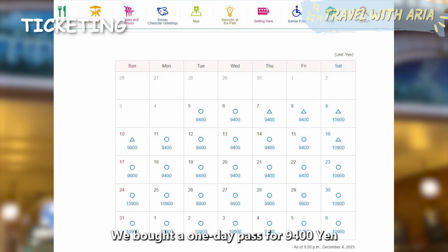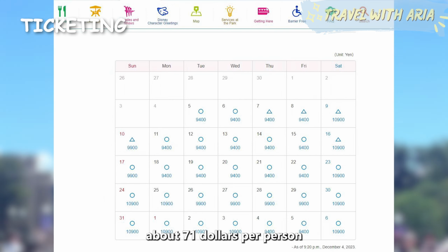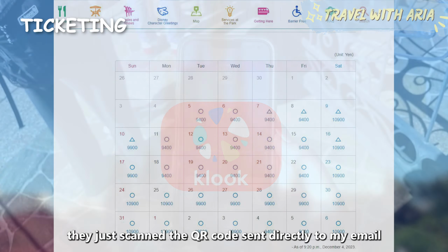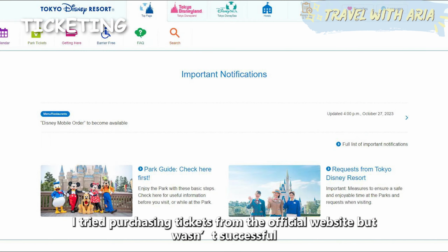We bought a one-day pass for 9,400 yen, about $71 per person, which was super easy to get on Klook. At the park, they just scanned the QR code sent directly to my email. I tried purchasing tickets from the official website, but wasn't successful.